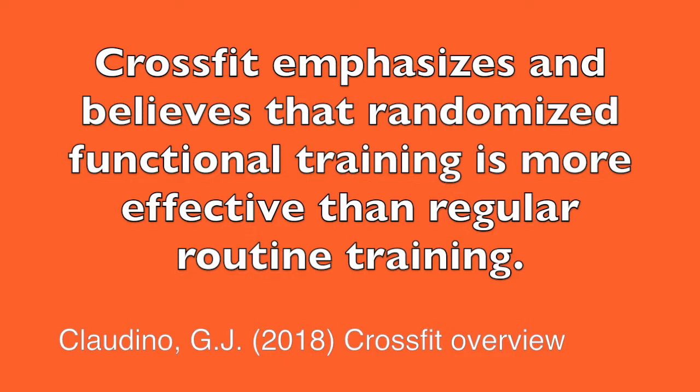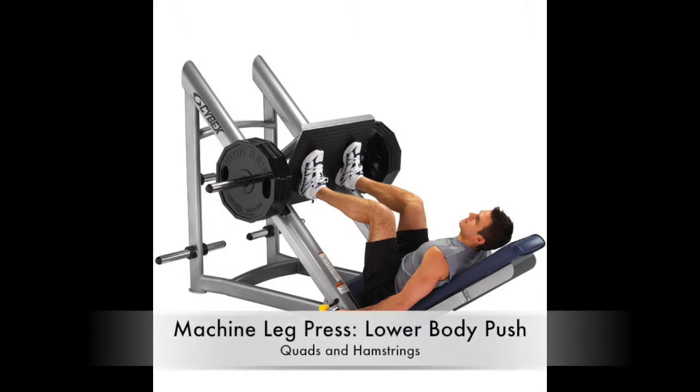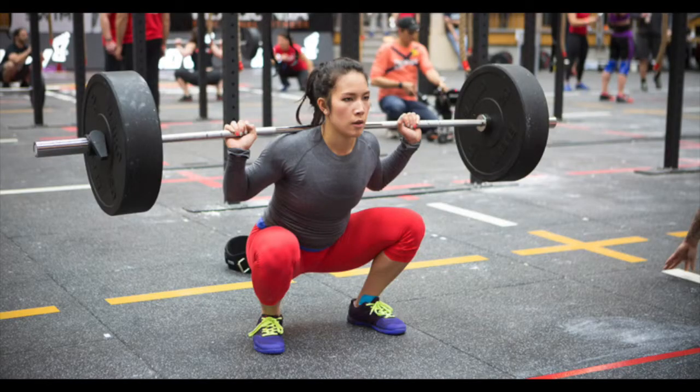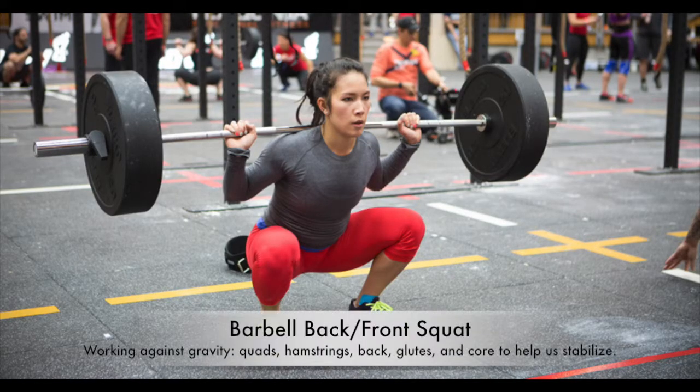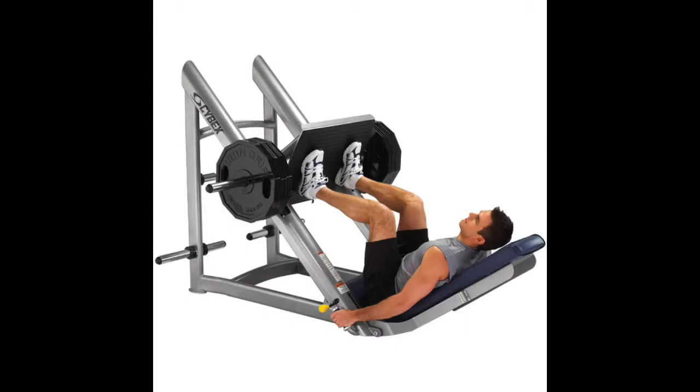In order to understand this, let's compare bodybuilding to CrossFit. In a standard bodybuilding program, you might encounter the machine leg press. This is a lower body push movement, and it involves the quads and hamstrings primarily. Notice here with the way he's sitting that his legs are required to do most of the work. A lower body push in CrossFit might look like this, typically performed as a barbell back or front squat. This is more functional because it's actually making us work against gravity, engaging the quads, hamstrings, core, back, and the glutes. In our everyday lives, we find ourselves in this position way more often than this position.